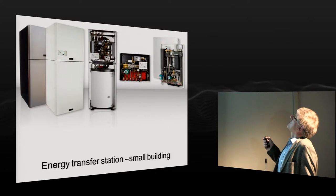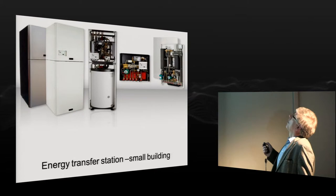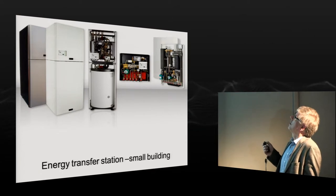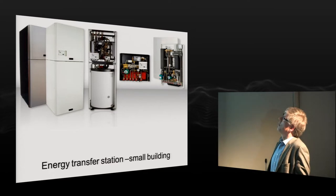It looks like this heat exchanger here is actually insulated, but it's the same as the one I'm sending around. So the pipe connecting to the district energy system, there will be two connections, supply and return. There will be an energy meter in here. There will be a circulation pump for the house side of the building.